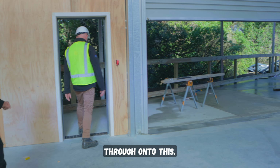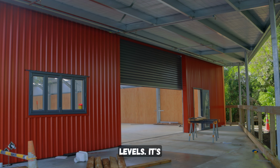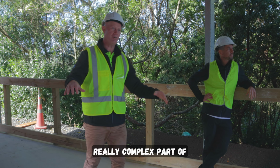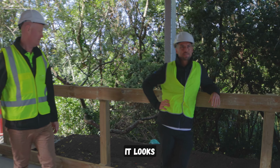So we come through onto this. Phenomenal work from the concreters. You got all these levels. It's all changing. We've got the grates in here. Now this is actually a really complex part of the engineering. Talk me through it, Shane. What's going on? It looks simple, but it's not.